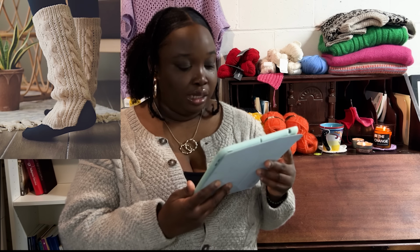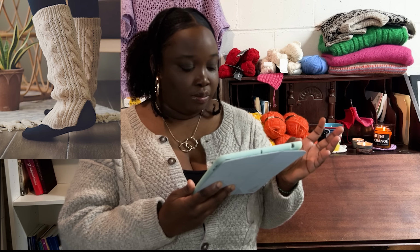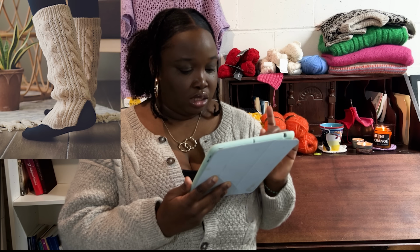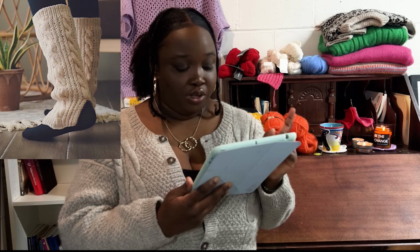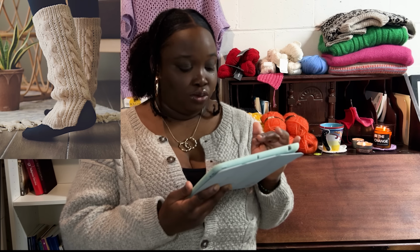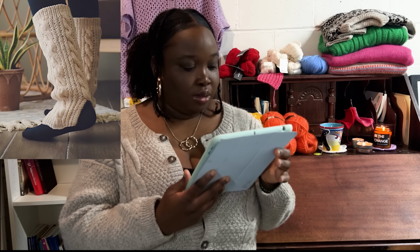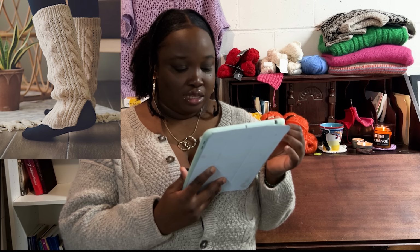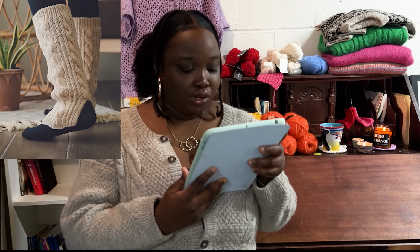Next up are the Heidi leg warmers by Irene Lin. Irene Lin, I think she's from Taiwan, but she has so many stunning cable designs, texture designs. And this one is in one size, but there is a video on how to knit this. She linked a video on YouTube that I think is just a short tutorial of how to knit them. But I really love this because it's got cables and it's got a little bit of what looks like brioche.